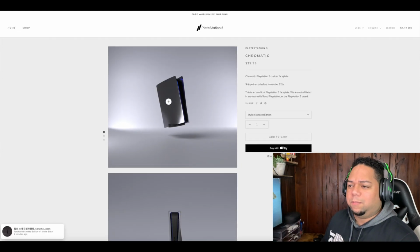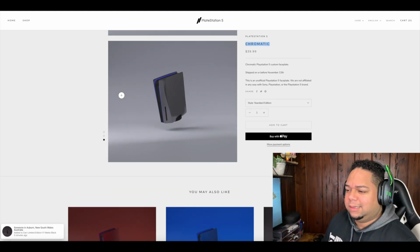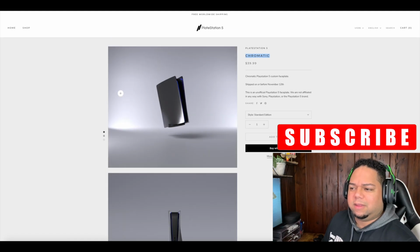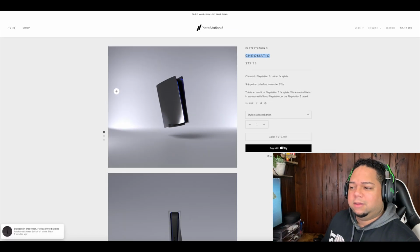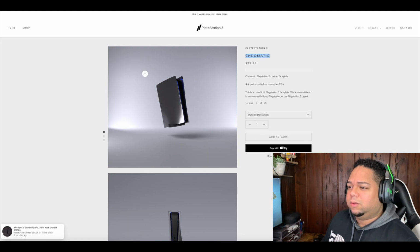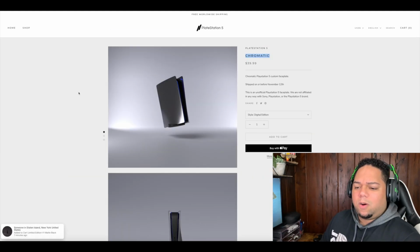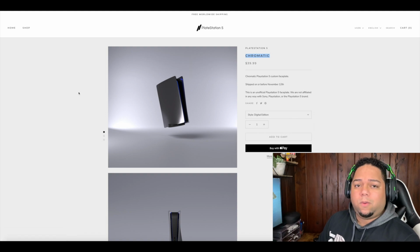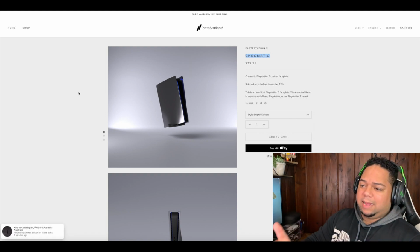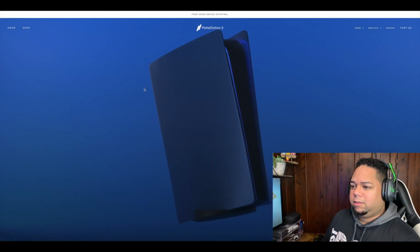I may just end up going with the matte black, but this chromatic, what they're calling, is really drawing my eye to it. So I mentioned before that I was able to pre-order the PS5. I actually got the all digital edition, so I think that's what I'm gonna go with. I think I'm gonna go with this digital chromatic for $39.99. Now I don't know how easy it is to install or pop that thing off, so I'm hoping that I get this roughly somewhere around the same time that I do get the PS5.